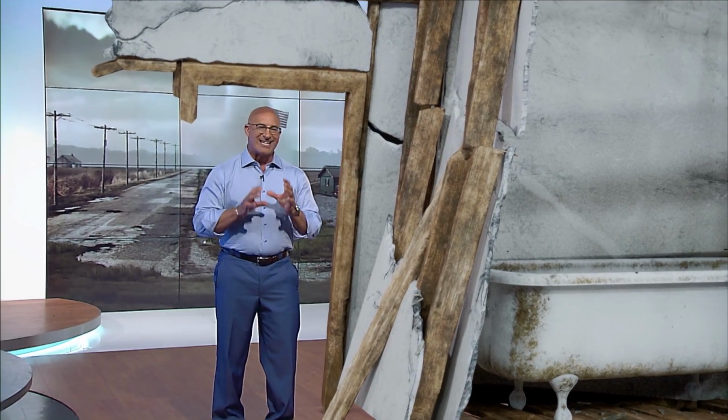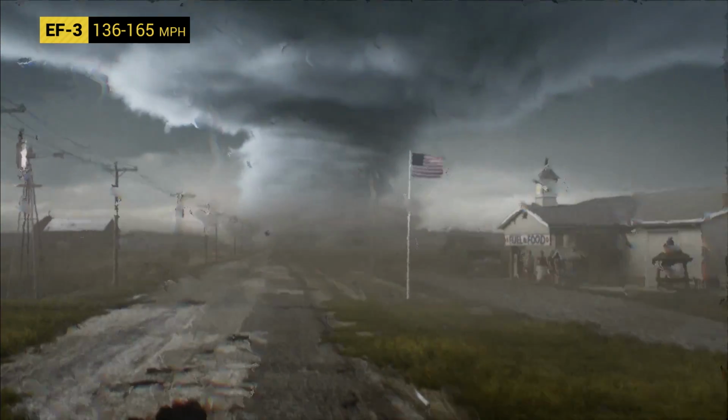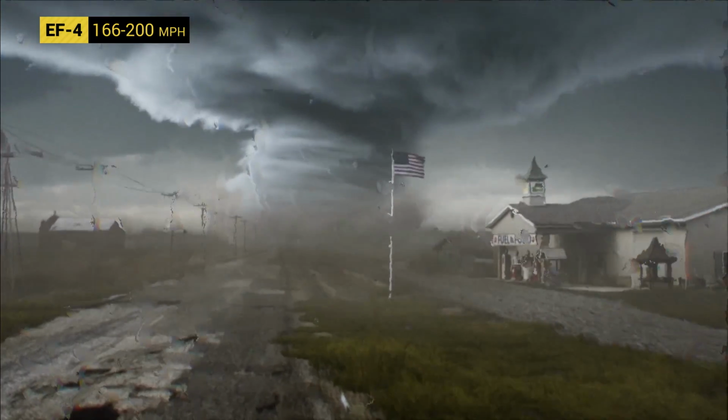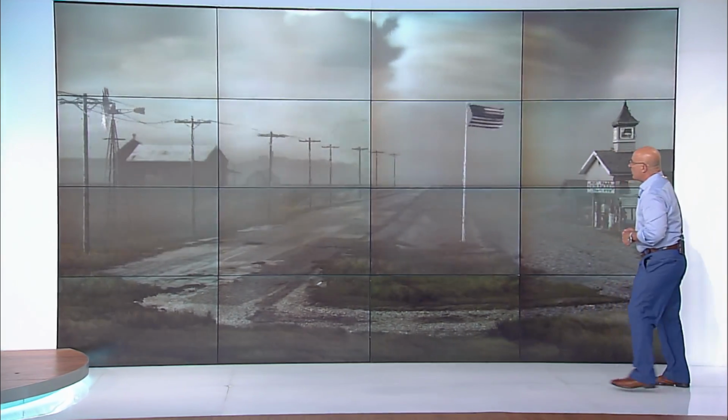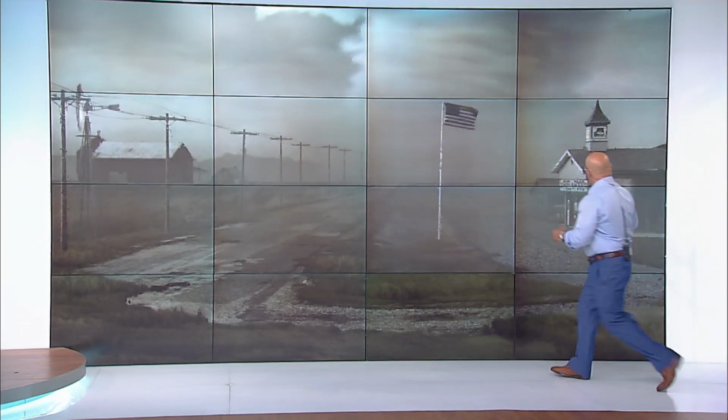Clearly, an EF3 is life-threatening. Thank goodness less than 1% of all tornadoes in the U.S. are classified higher. The problem is, that's exactly what we're seeing here. The mobile Doppler radar now detecting winds in excess of 180 miles per hour. That is likely EF4 damage. I mean, look at the funnel. You can't even see it from edge to edge.